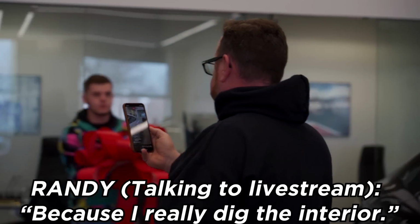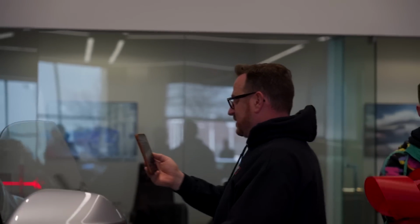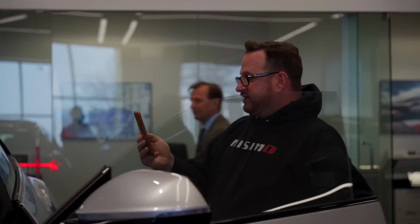Because I really actually dig the interior. The interior on this is very racy. It contrasts the other.